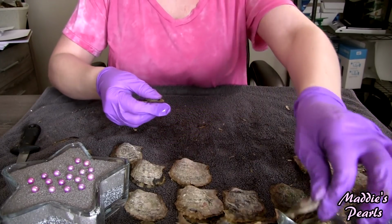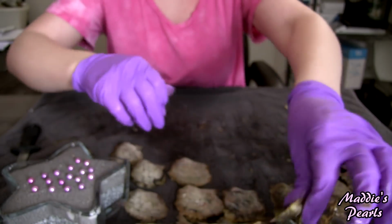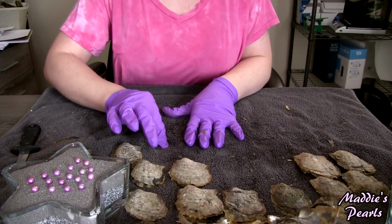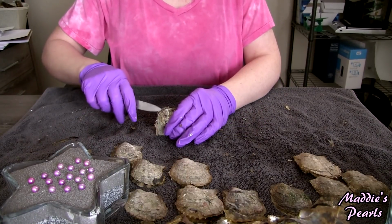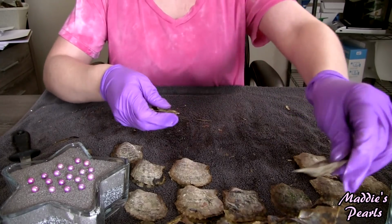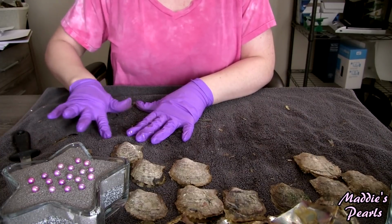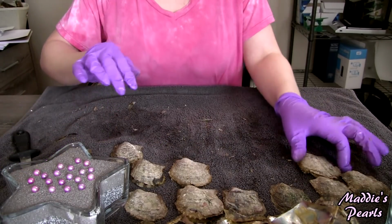I'm even thinking about trying to find a mount, probably not a ring mount, because that would be an absolutely huge ring. If you had a big 11 millimeter Edison on your finger, that would be huge. But maybe a necklace mount would be so pretty with a big, beautiful Edison pearl as the centerpiece. I have to look around though, because most of these mounts are meant for the smaller pearls, like Akoya pearls. I'm also trying to find out if I can have some custom cages made. Wow, look at that one. I want to find out if I can have some custom cages made for my big Edison pearls too, because right now I do have a very limited selection of cages that will fit the Edison pearls.